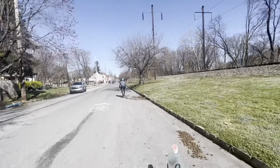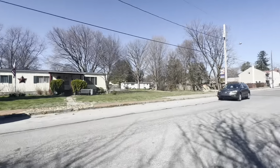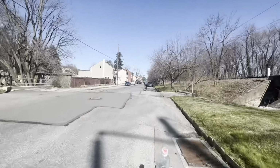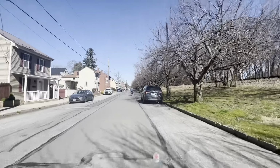It looks like a company. That's a really cool workout stretching machine there on that porch. Have you ever used one of those, John? You see what is on the porch of that trailer house?